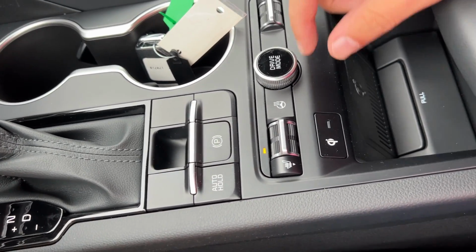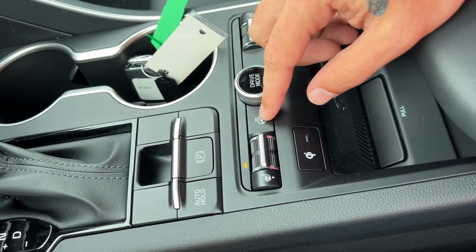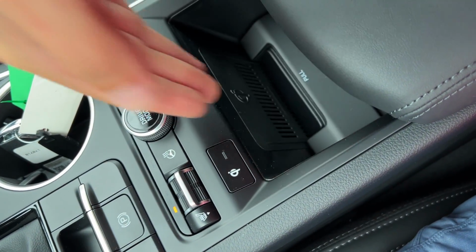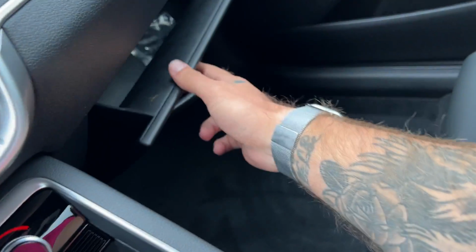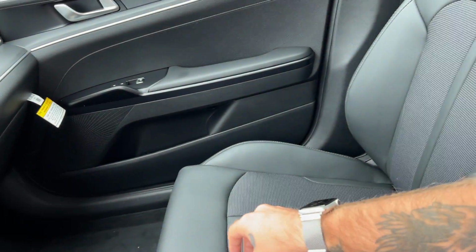And then as far as other climate controls, again, we've got our 3-step heated seats up front, heated steering wheel, drive modes, nice little wireless charging pad where you just slide your phone in there. Center console, a little bit of storage area there. And then our glove box too. That's going to be it for the front seating area, guys.